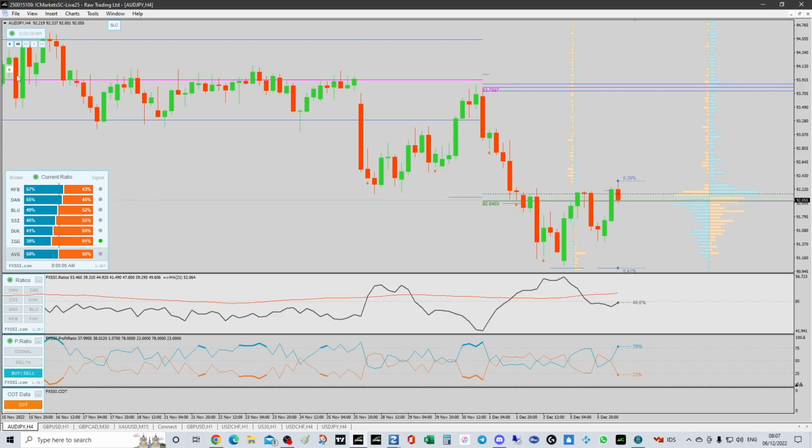So that's AJ. We don't normally look at cross yen, but this is our trade of the day. We're looking at this. So remember 92.04.